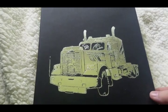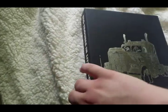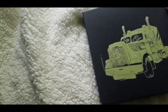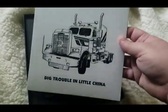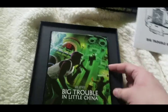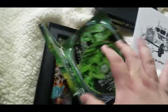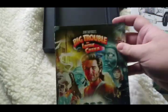We move over here to the Big Trouble in Little China Shout Factory set. This is like the big box set that they put out last Christmas. If I can get it open. Yeah, man. That's the one thing about this I hate doing with one hand. I can't get this open with one hand. There we go. Alright, so in here you get a vinyl record featuring the music, which I didn't know John Carpenter did the music for this too. But in here you get not only the steelbook for Big Trouble in Little China, there's the inside of that, but it also comes with the regular Blu-ray version of it from Shout Factory.